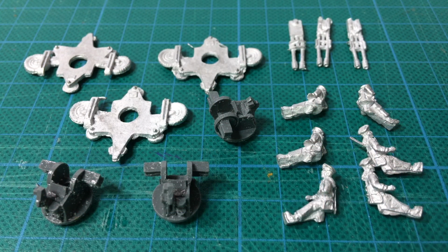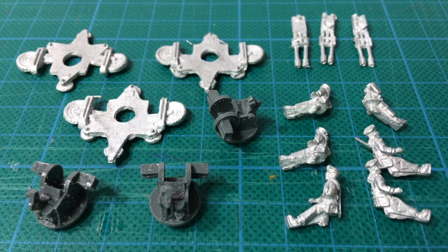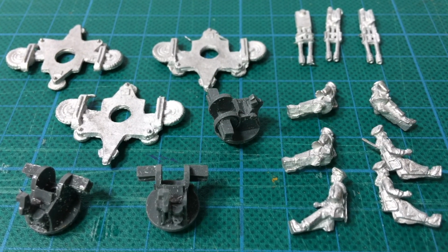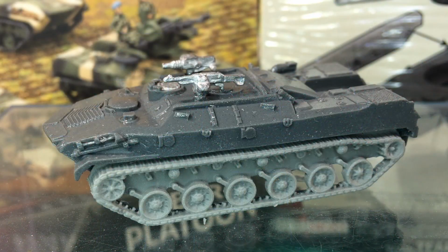The nice part of the ground mount is you can mount these on an infantry base as a separate unit if you're not building the ZD variant. There aren't any rules for that, but that's never stopped anyone doing this sort of thing before. So those are the parts for the BTR-D kit.